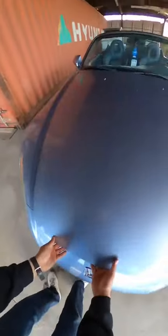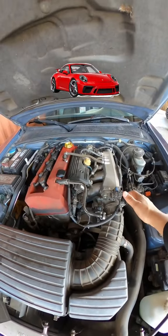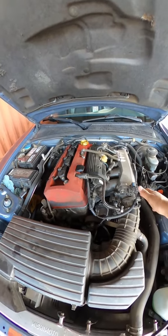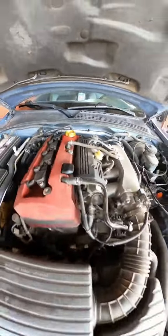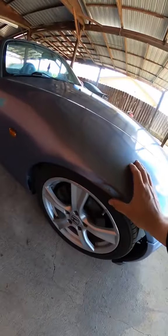To put that into perspective, the only other cars that I know of that rev up that high are the Porsche 911 GT3, the Ferrari 458 Italia, and the Lexus LFA, all of which have way bigger engines. So the fact that this little 2-liter 4-cylinder engine producing 240 horsepower is in the same category just blows my mind.